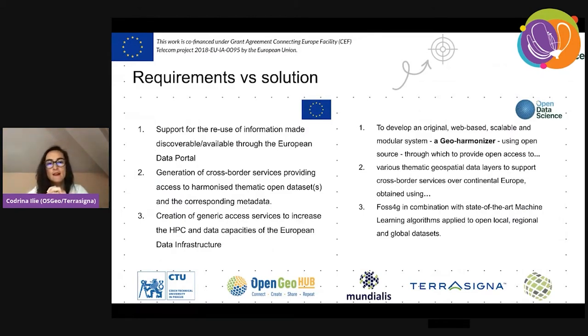As I mentioned, the project is practically an answer to a funding call that was launched by the European Commission through that specific agency, and they have some specific requirements within the documentation of those calls. On the left side, you can see their requirements. They wanted a solution that would support the reuse of information that is already available through the European data portal and through other portals and environments, a solution that would support the generation of cross-border services, providing access to a harmonized data set, and the keyword is harmonized and cross-border. And the creation of generic access services to increase the HPC and data capacities of the European data infrastructure.